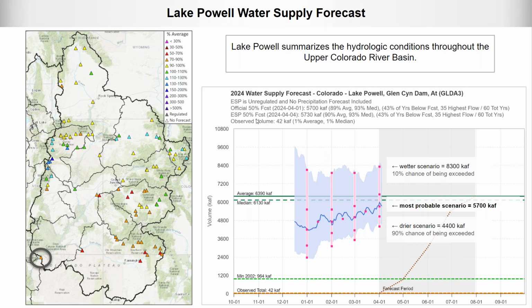In our water supply forecast evolution plots, there's a lot of information in the header, including the official April 1st forecast. We also run our model every day, so these get updated every day. This graphic is from yesterday. Yesterday's model run was a little bit higher, but still right around that April 1st forecast value.